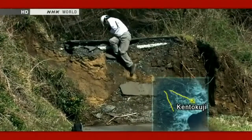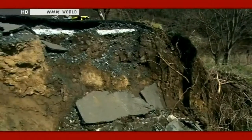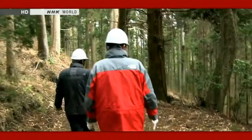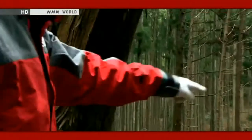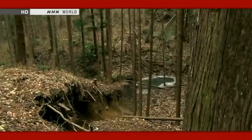Two active faults appeared above ground during this earthquake. In some places, the ground fell as much as 2 meters. Why did such a major slip appear? Professor Shinji Toda of Tohoku University studied the site. The cause lies beneath the ground. This fault continues deeper, down around 10 kilometers. I think that deeper part of the fault was to blame.